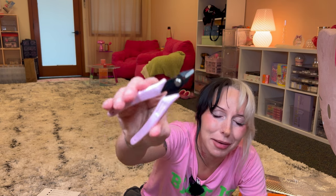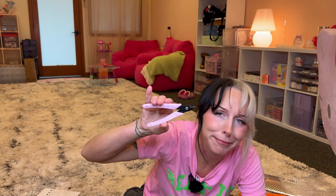This is by the brand Pie, P-A-I-E, I think, Beauty Tools. You can honestly buy these at like Michael's and Hobby Lobby or whatever, but it was on sale. I needed it. So got that. And it's nice, it's got nice like matte handles. So that's cute. Ow!